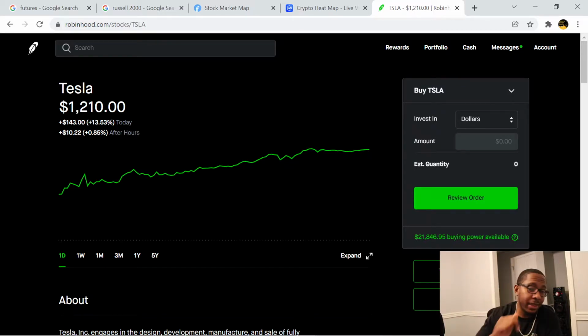Just based on today, you will be up 13%. So Tesla is definitely a banger. It's a long-term hold. Again, I told you guys, I sold out at the $1,100 range because I was taking profit to continue to build this portfolio. But I have other portfolios that have Tesla in it as a long-term hold. I do believe in Tesla.